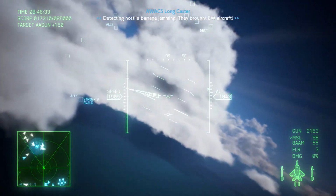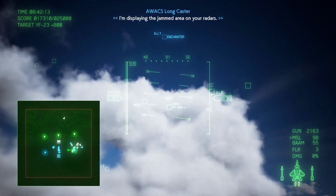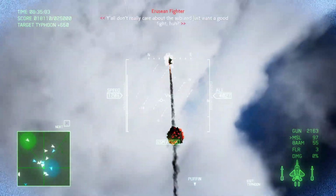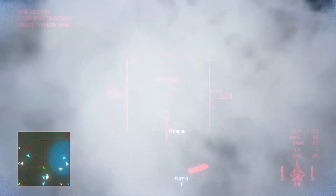Detecting hostile barrage jamming. They brought EW aircraft. I'm displaying the jammed area on your radars. Fox 2! Fox 2! Yes! It's the air combat I've been waiting for. Don't really care about this stuff. I just want a good fight, huh?